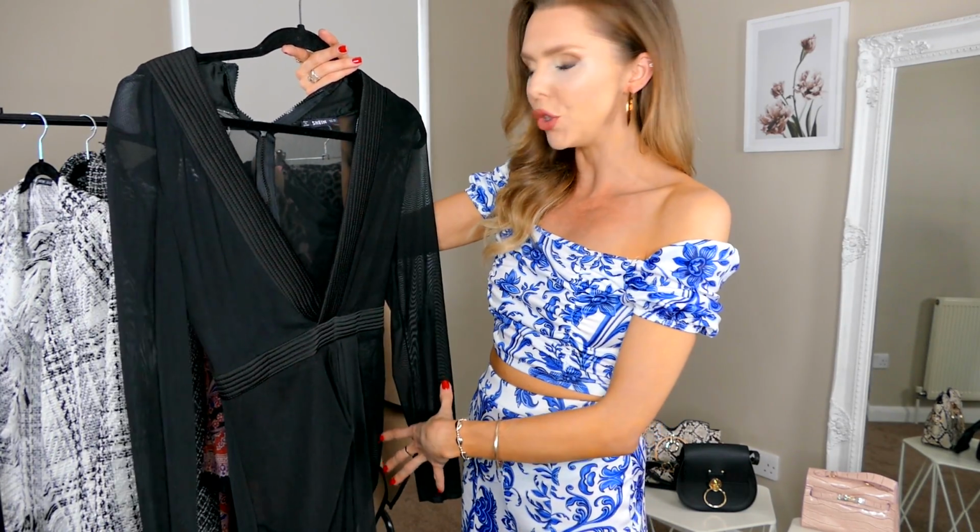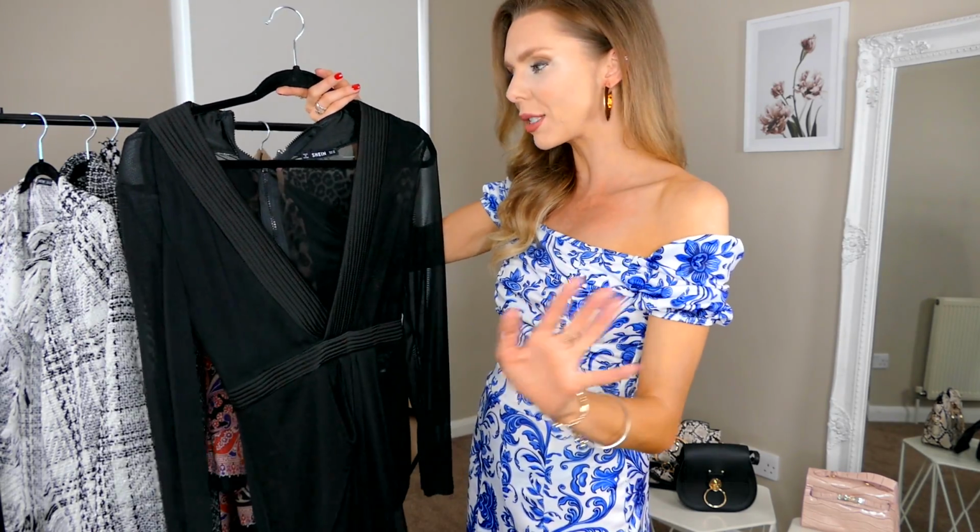Next up we have a bit of a statement dress. A lot of you were asking for evening wear, and don't you girls worry, it is coming up, I assure you. We have dresses for every occasion, the races, the prom, it's coming. But this was from Shein, so I thought I would include it in the Shein haul. And I think this is a Balmain dupe, right? Correct me if I'm wrong.